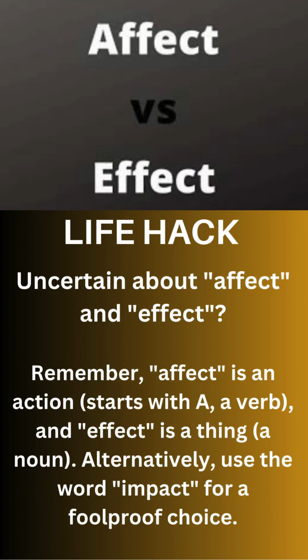Life hack. Uncertain about affect and effect? Remember, affect is an action, a verb, and effect is a thing, a noun. Alternatively, use the word impact for a foolproof choice.